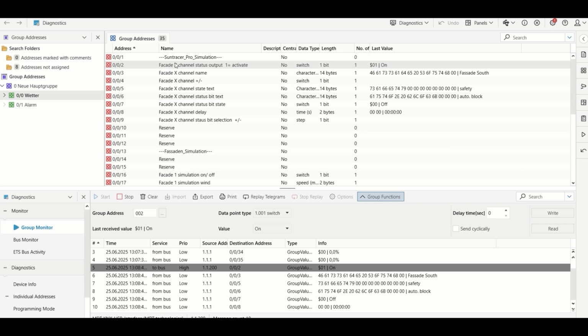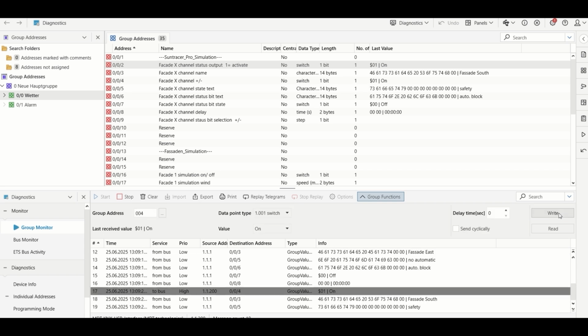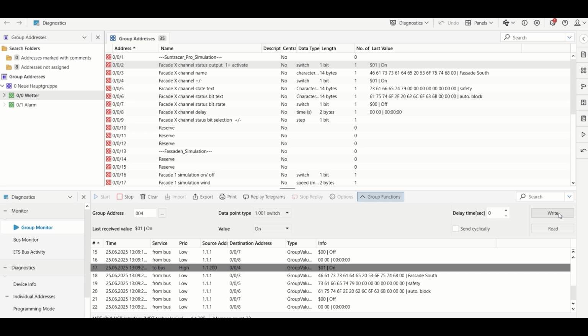As mentioned earlier, the facade X is responsible for all the other facades, meaning we can switch to other ones also. In this example, we only set up one more facade. This is the east facade, and therefore we use the group address to switch the channel, and once we start writing, we can hop from one facade to the next one. Here you can see the values from the east facade, and we can switch back to the south facade. And that's how you set up the monitor and check the values of the different facades.